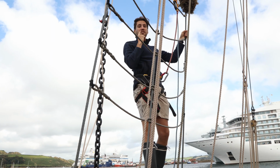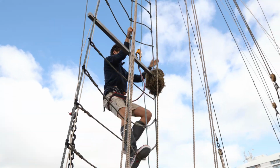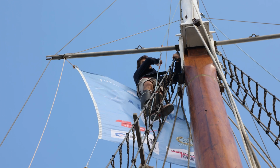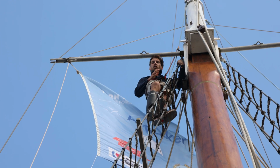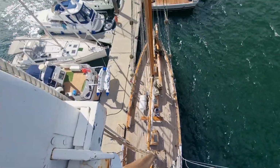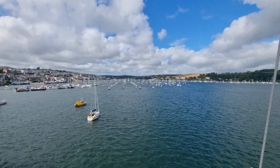Climbing the rigging is one of the most fun things you can do on this boat, and we'll teach you how to do it. We have safety lines, ascenders, and a harness, so you're always clipped on and safe. And as you can see, the view is incredible.